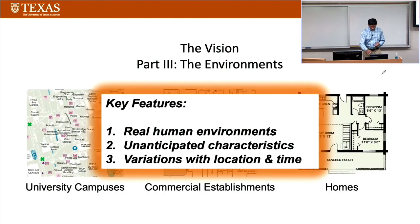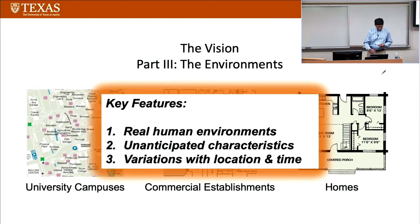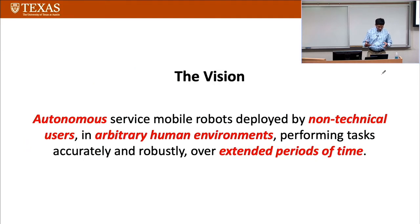So what are the environments that we want to deploy them in? We want to deploy them in places like campuses, commercial establishments, and homes. The thing to note is that these are real human environments. You can't necessarily engineer them just for the robot to work well. The humans are going to occupy these places. And because of this, since there are inevitable changes, there are going to be unanticipated characteristics with variations with location and time.